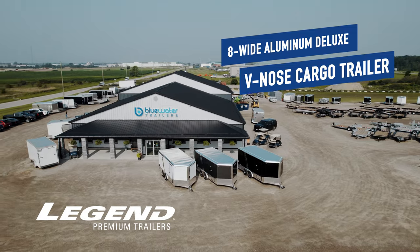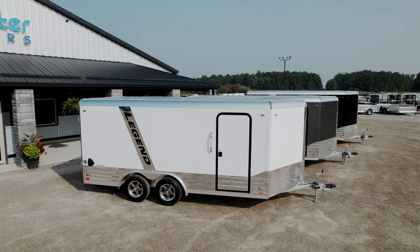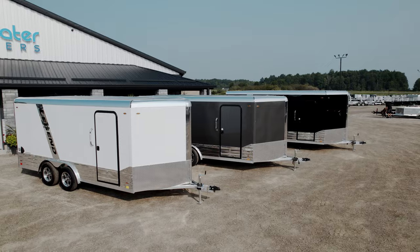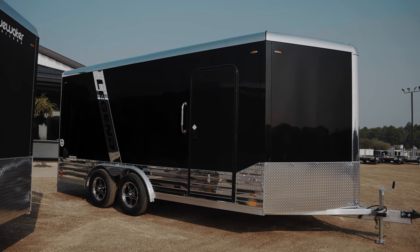Deluxe V-Nose Cargo Trailer. Based on Legend's number one selling trailer, the 8-foot wide DVN offers more room for work and play than the standard 7-foot wide trailer. With the same head-turning great looks and attention to detail that Legend puts into all of their trailers, it's easy to see why the Legend 8-wide DVN is one of Bluewater Trailer's best-selling enclosed cargo trailers.